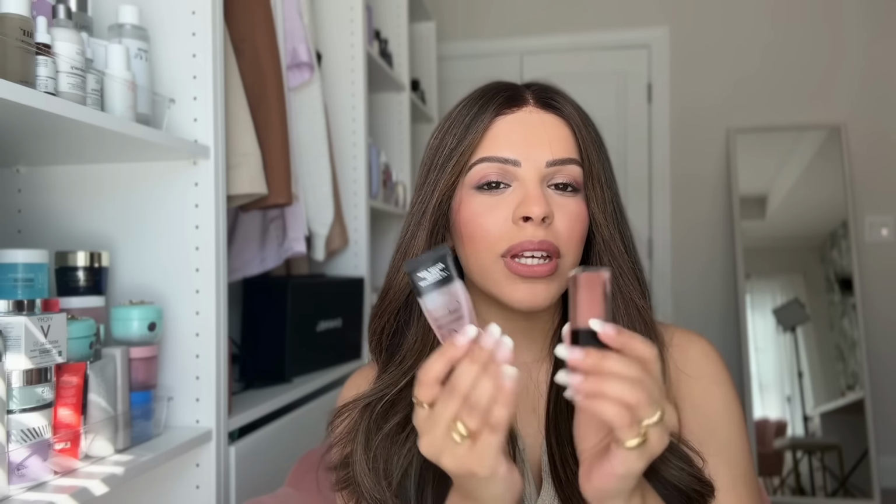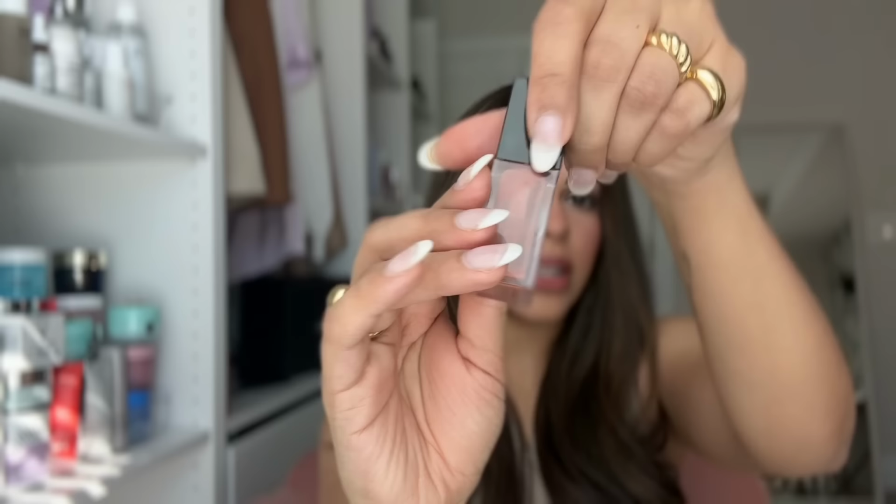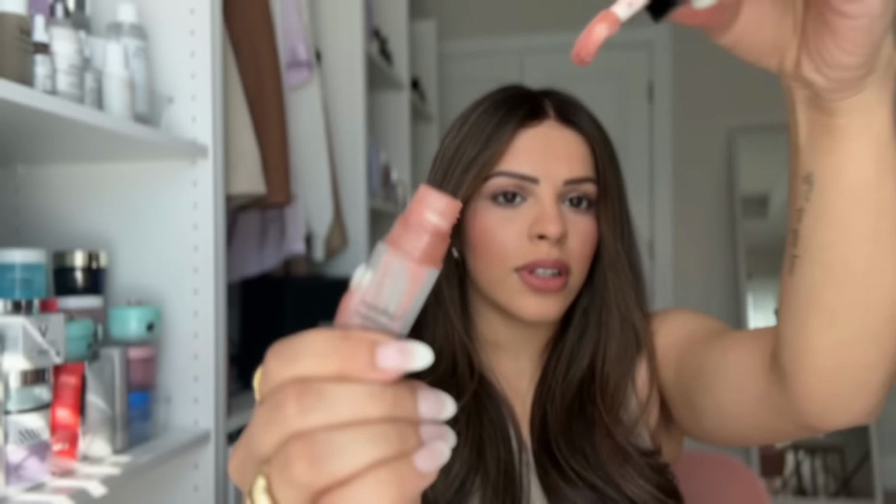A moment for e.l.f. because e.l.f. has truly been queen of the drugstore lately. I absolutely love this lip oil shade. This is in the shade Honey Talks. As you can see, it's basically done. I need to repurchase this, but it is so good. I use this every single day.